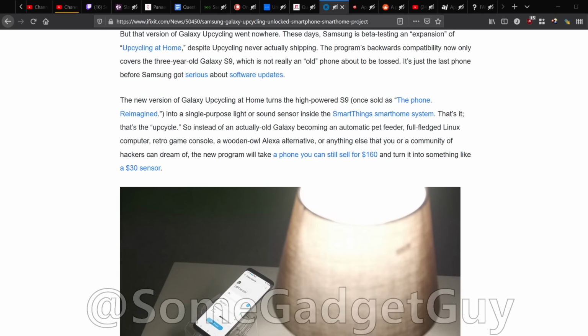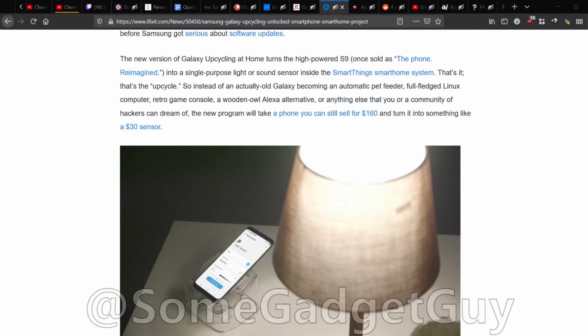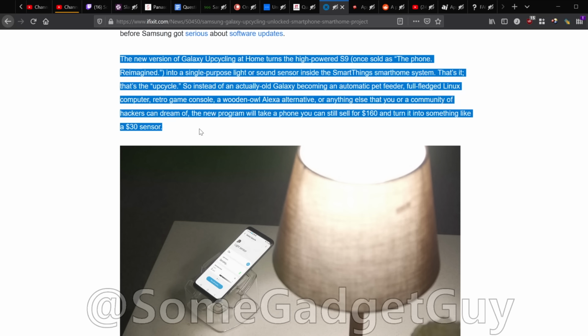And instead, what you can do, and I love this, this is from Kevin Purdy's article, I'm going to read part of it here. The new version of Galaxy upcycling at home turns the high-powered S9, once sold as the phone reimagined, into a single-purpose light or sound sensor inside the SmartThings smart home system. That's it. That's the upcycle.